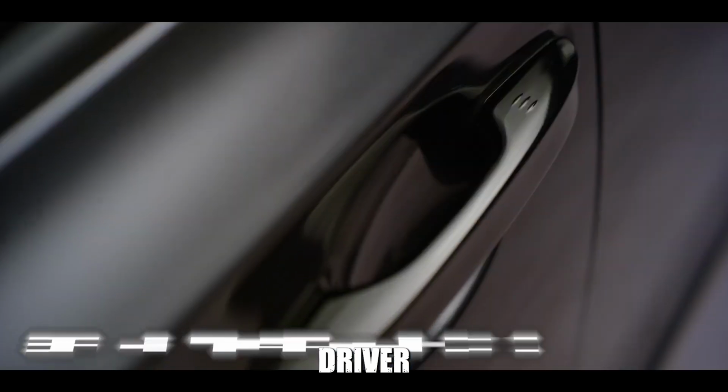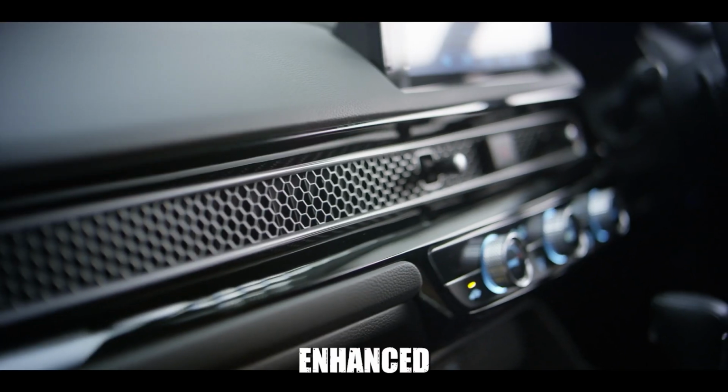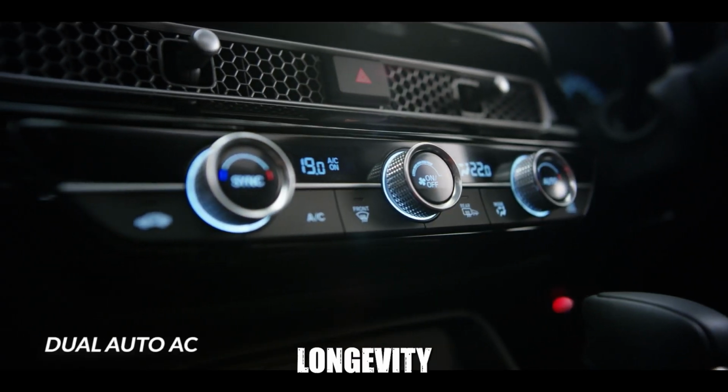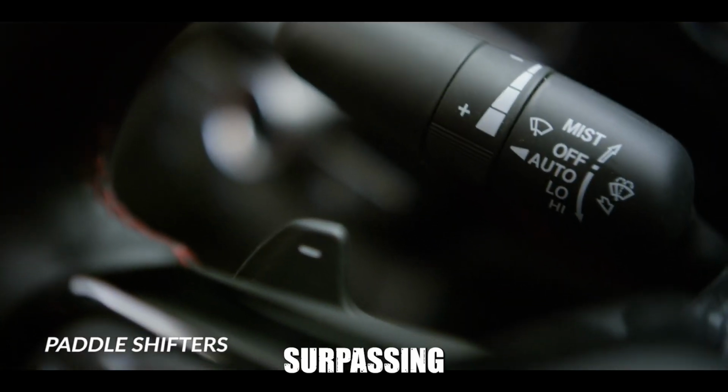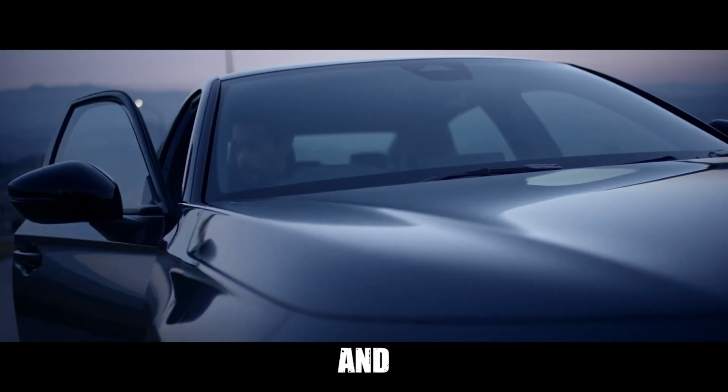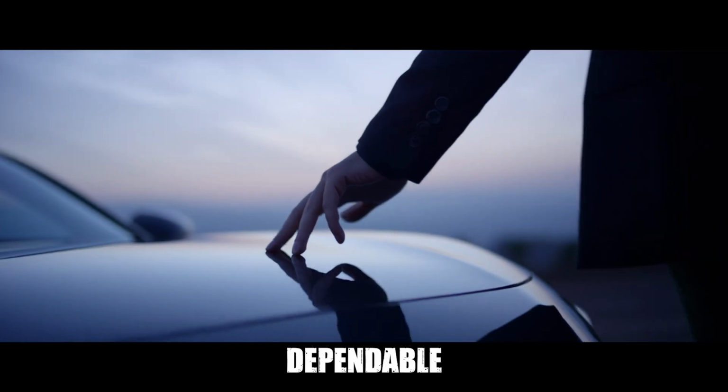Over the years, Honda has continually improved the Civic's design, incorporating modern technology like touchscreen infotainment systems, driver assistance features, and enhanced connectivity options. Its robust build quality ensures longevity, with many Civics surpassing 200,000 miles or more with ease. This makes it an excellent choice for first-time car buyers and those seeking an economical, dependable ride.